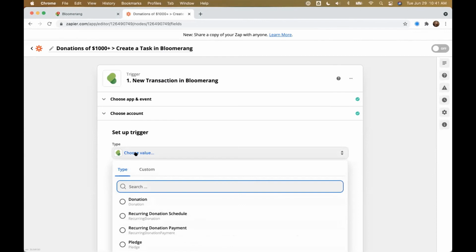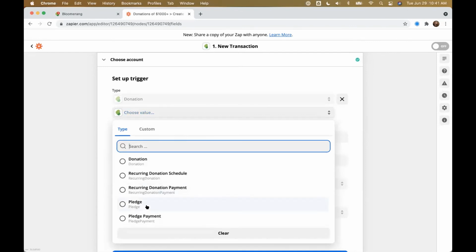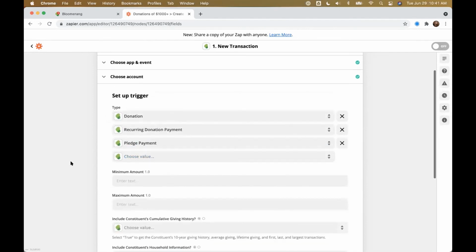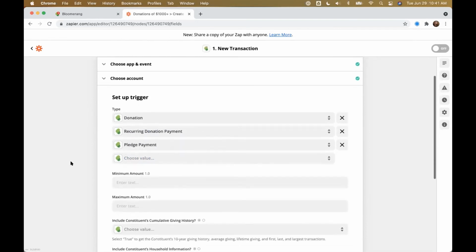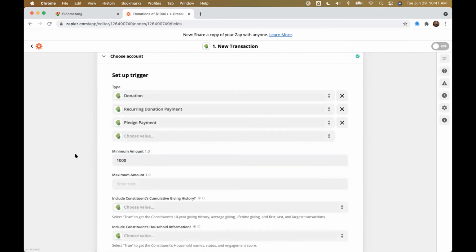Okay, so I'm going to select the types of transactions I'd want to trigger off of. So I'm going to choose donation. I'm going to choose recurring donation payments. And I'm going to choose pledge payments. So I'm going to choose my revenue transactions, so transactions where money would actually come in the door for my organization. I'm going to set my minimum amount to 1,000 because we only want to trigger our workflow if the donation is $1,000 or more.